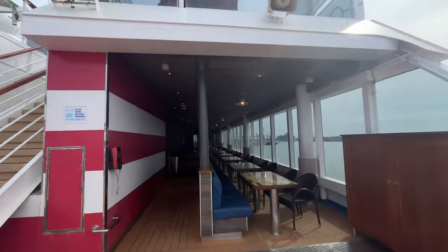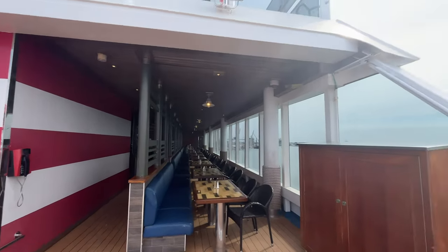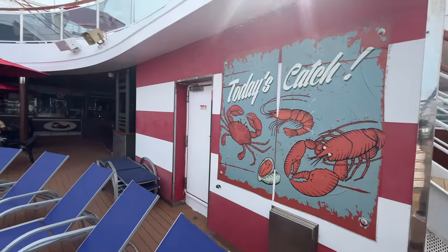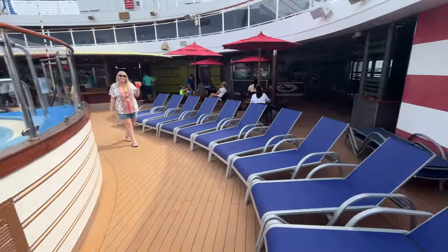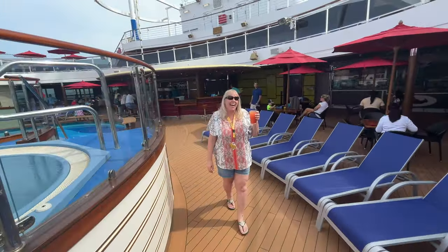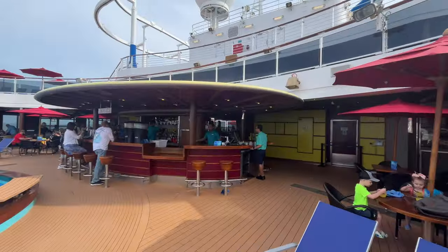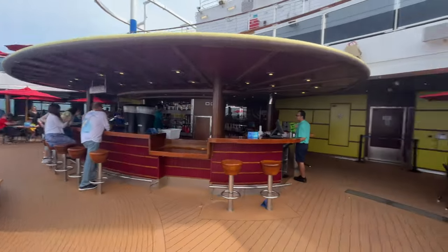It's nice, you get to sit outside right here. What'd you get? A fun ship. You get you a fun ship already? Very nice ship, ain't it? I like the layout.